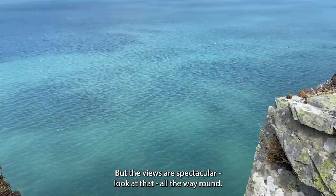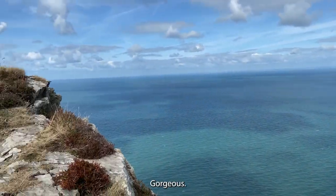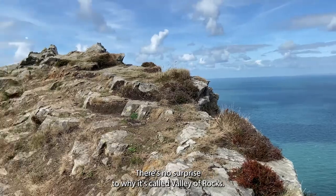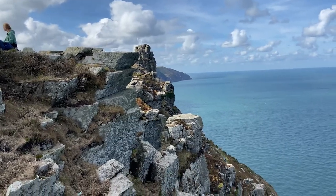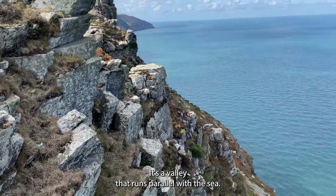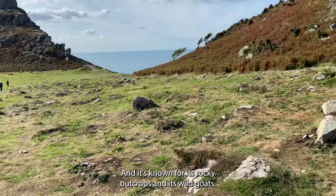But views are spectacular. Look at that, all the way around. Gorgeous. There's no surprise to why it's called the Valley of Rocks. It's a valley and it's full of rocks. It's a valley that runs parallel with the sea and it's known for its rocky outcrops and its wild goats.